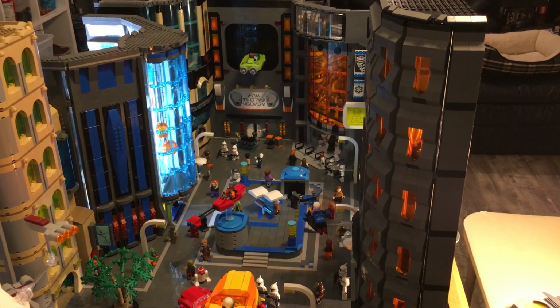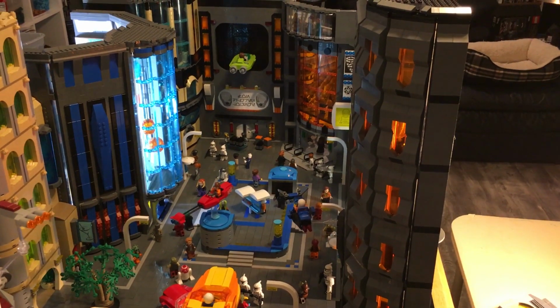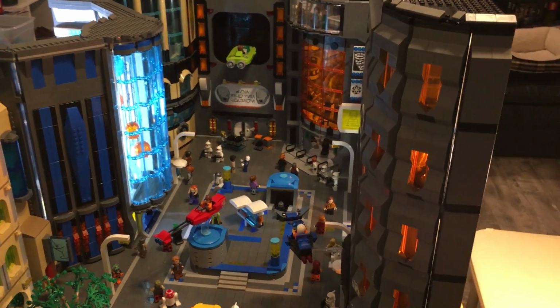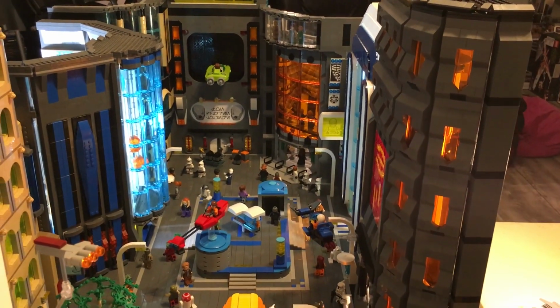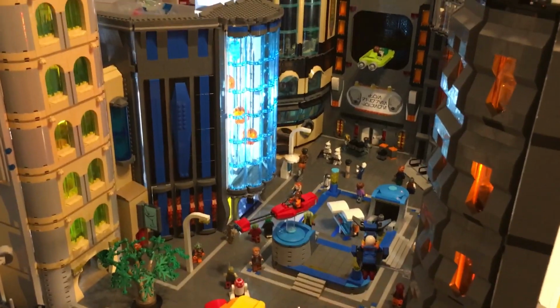All right, I present to you the Coruscant Tower Plaza. This is a MOC I've had in the works for quite a while. It's actually several MOCs all in one. It's very large. It's 3 feet by 6 feet, so a meter by 2 meters.